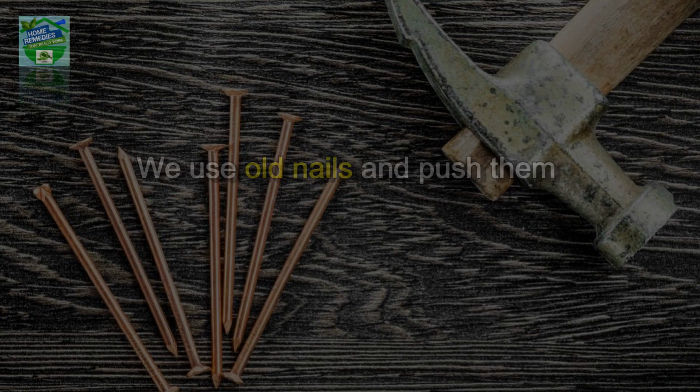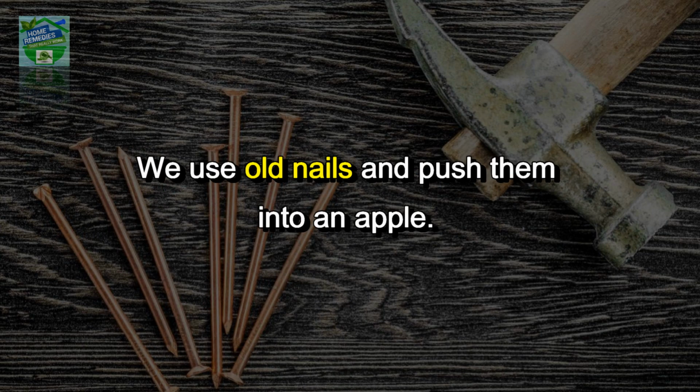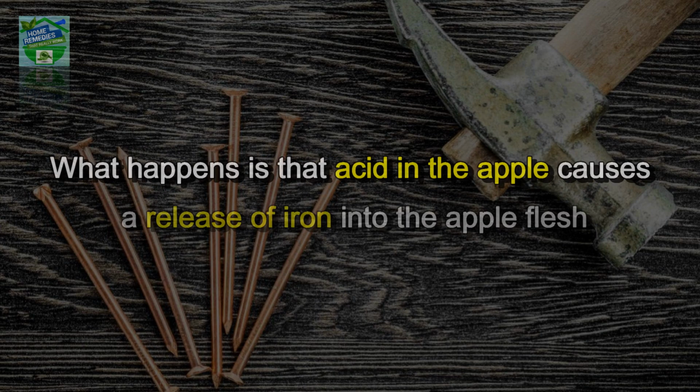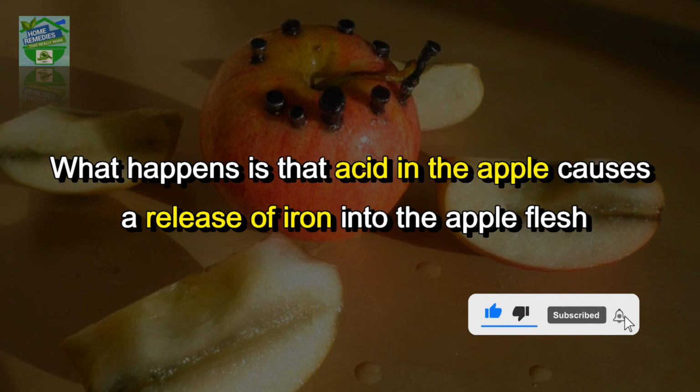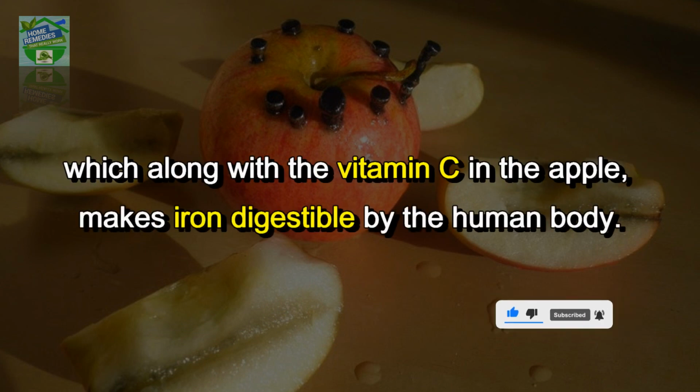Why does this work? We use old nails and push them into an apple. What happens is that acid in the apple causes a release of iron into the apple flesh, which along with the vitamin C in the apple makes iron digestible by the human body.